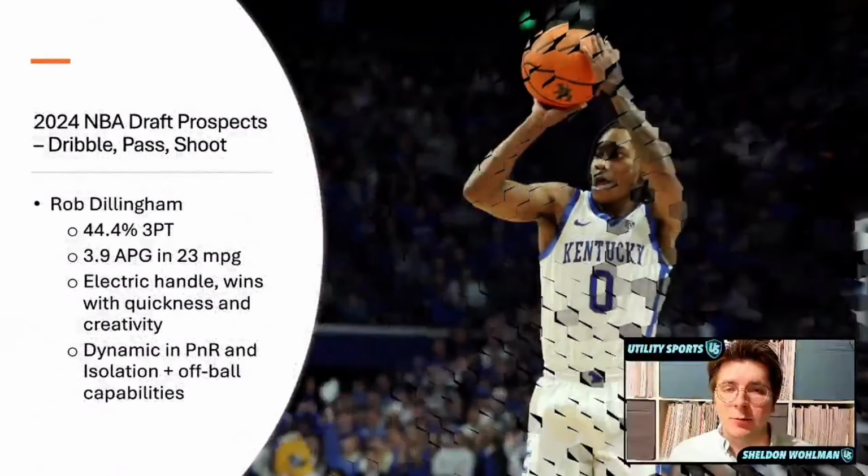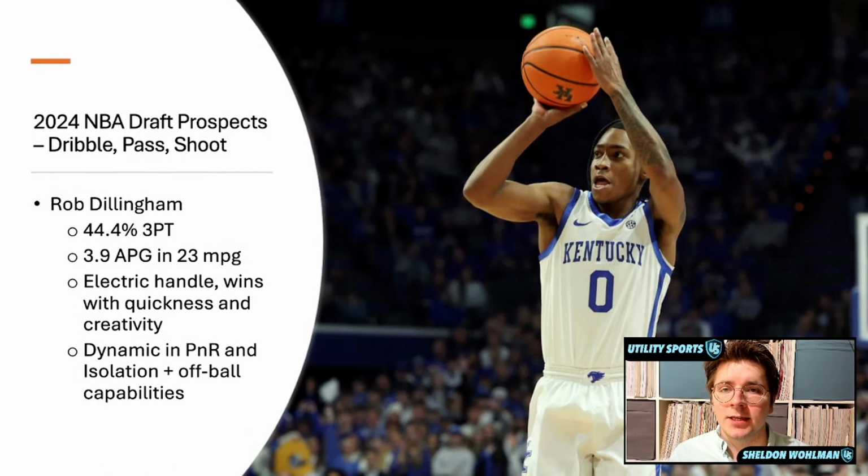The next prospect I want to highlight here is another Kentucky guard in Rob Dillingham. Now, you saw both Sheppard and Dillingham on the thumbnail for today's video. Dillingham shot over 44% from 3, and I think a lot of his volume came on difficult looks, whether they were extremely deep catch-and-shoot shots, contested catch-and-shoot shots, or just, quite frankly, off-the-dribble shooting.